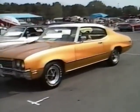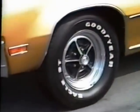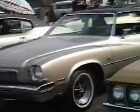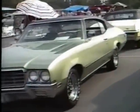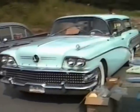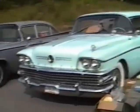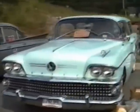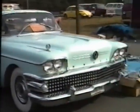Now we're getting into the muscle car period here of Buicks. And as you can see, they've got some pretty mean looking tires on these things. Go down the line here. Cars of the late 60s, early 70s. Last of the cars with the big engines before the gas crisis changes. Now here's a 58 Caballero wagon. Very unusual car, and this was a hardtop style on an actual station wagon, and this is a rare car, and quite a behemoth, as you can see.